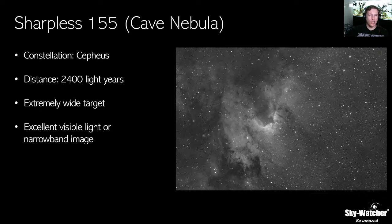Probably a UHC or O3 filter to sneak some of the detail out, but it's an amazing imaging target if you're looking to do it. It's 2,400 light years away. It's a very wide field target. This is, with our Esprit 150, this is H-alpha, so it's an amazing narrowband object. So even if the moon is coming up later in the month, this is a great object to actually shoot even with narrowband. It does well with both visible light, like one-shot color, or you could do narrowband on it. So it's good for both.